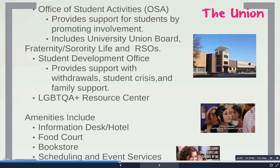Next up is the Student Development Office, or SDO. So this provides support to students who are maybe having withdrawals or student crisis or family support. So if a student, for example, has a guardian that passes away, and they need to miss class, we would work with SDO to make sure that we can accommodate that student. And then another office is the LGBTQA+ Resource Center. This supports LGBTQ students and educates students as well. And this office is located in the union as well.